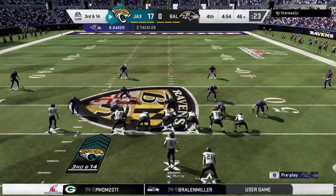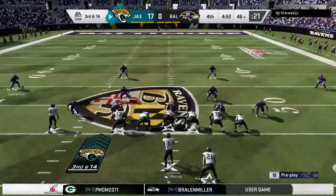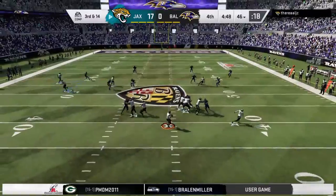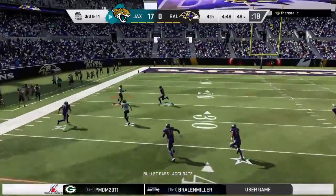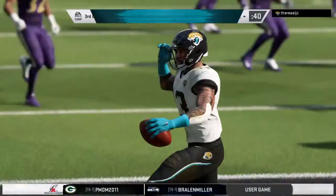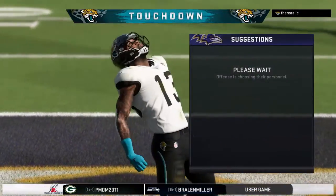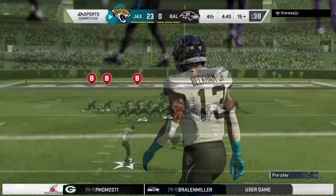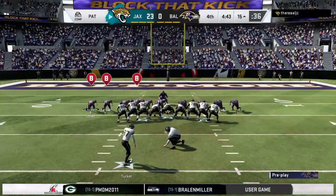The Jaguars on 3rd down, 3 for 7 so far in this game. This is 3rd and 14. Murray with a 3rd and long. He'll let it go deep for... That's caught inside the 20. Touchdown, Jaguars. Odell Beckham, 54 yards. And the Jaguars are able to widen their lead.